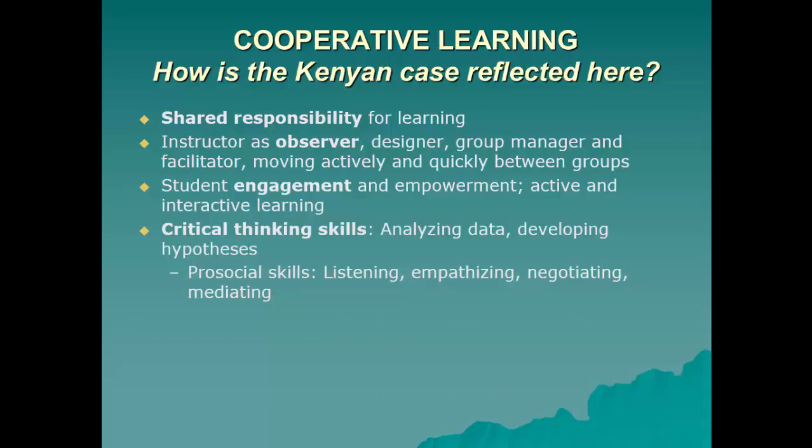There are obviously critical thinking skills. They have to analyze data about producing this design of a wheelchair. Will it be affordable? Will it be repairable? There are all kinds of pro-social skills here, from listening to empathizing to negotiating and mediating as they work through the realities of a business plan.